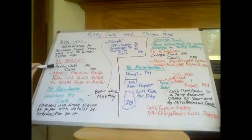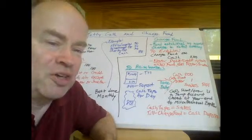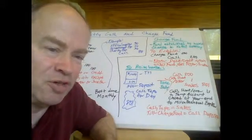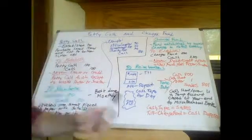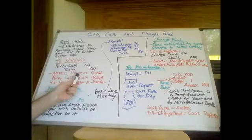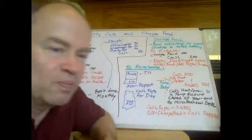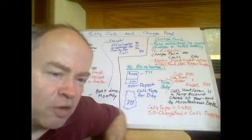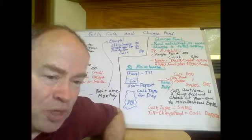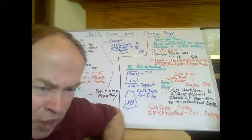To establish it, we debit petty cash and credit cash. So that sets up the petty cash as an asset account. We never, as I mentioned here, never debit or credit petty cash again except to make it larger or smaller. So if we were to debit petty cash or credit petty cash, we would be making it bigger or smaller, and that's not necessarily what we want to do.